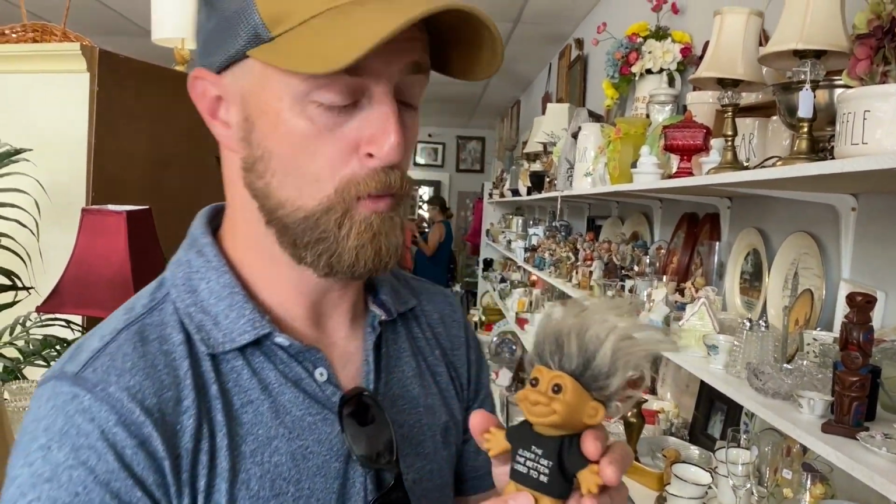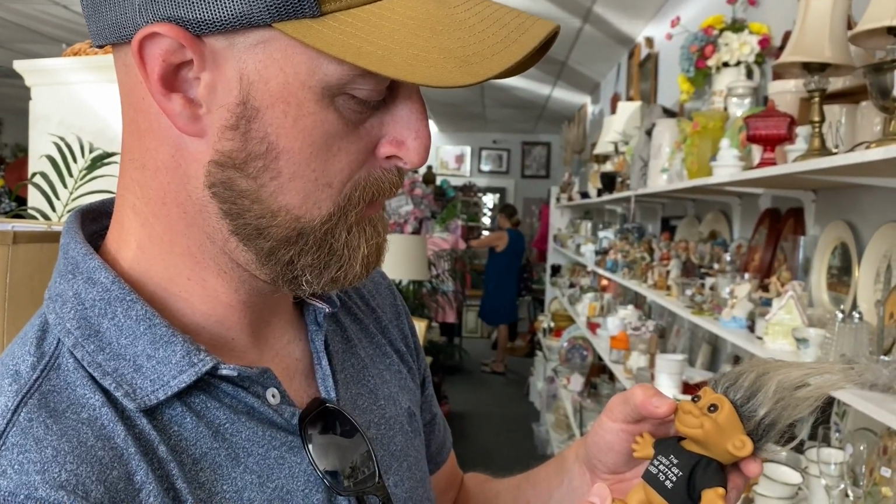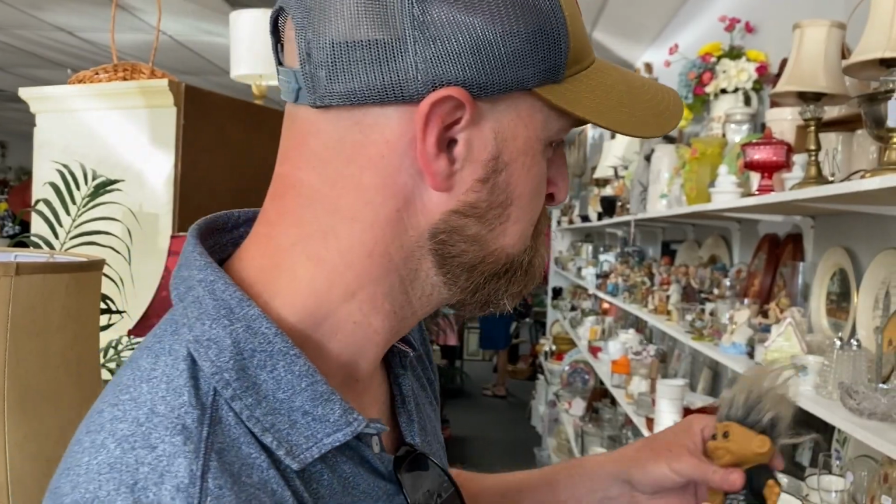Trolls can sell very well online, depending on the age. And this is one that's kind of newer. It says China, but one's by Russ, and some of the really old ones, they kind of look different in the face. But this one says, the older I get, the better I used to be. And I think that's very true.